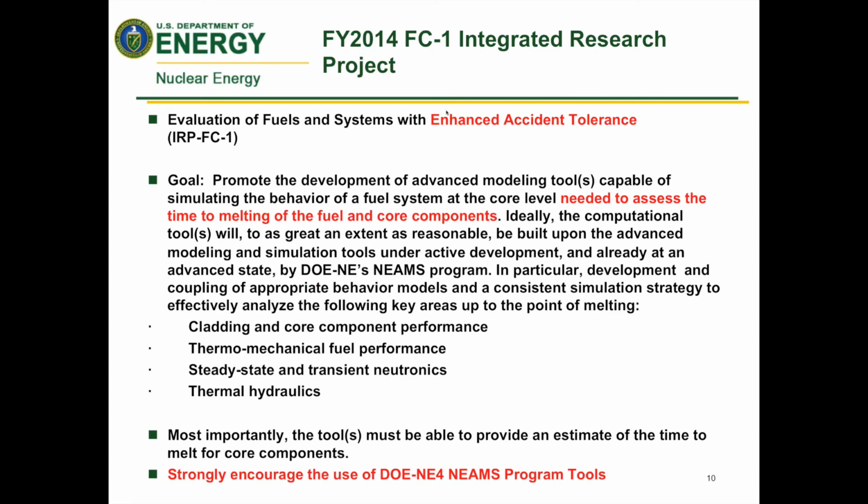John, the next question in regards to the IRP. Time to melting greatly depends on accident scenario, and transient thermal hydraulics, ECCS, etc. Do you expect the IRP to develop such capability, or use the tools that NEAMS is developing for that purpose? Next question regarding FC-2.2. Can you please restate the goals of the advanced characterization section?